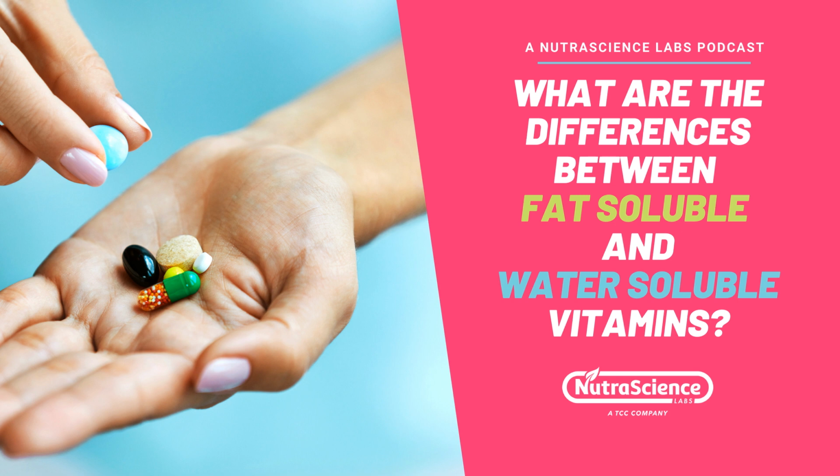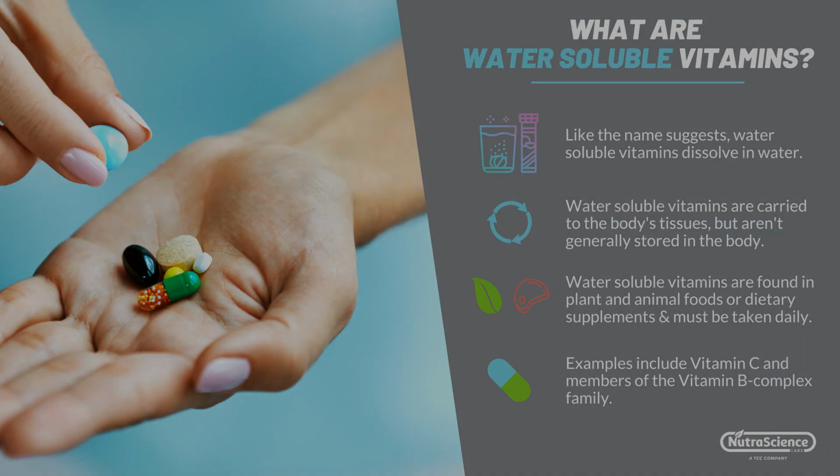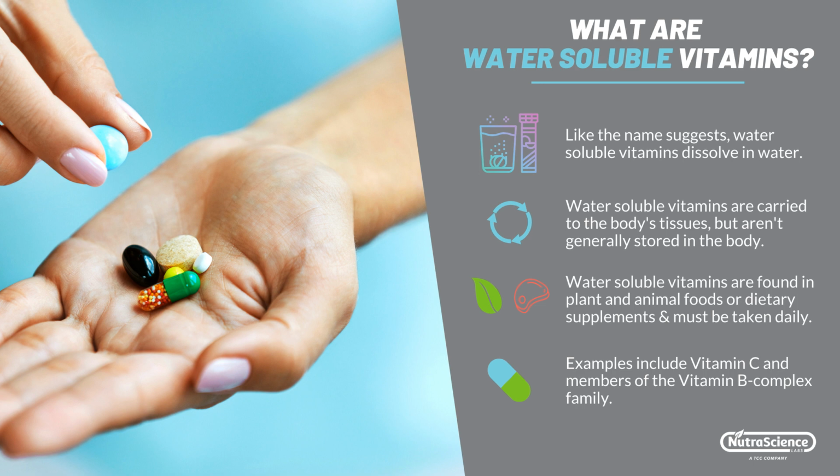And the first thing we need to understand is the differences between fat-soluble and water-soluble vitamins. Let's start with, what are water-soluble vitamins and what do they do? Water-soluble vitamins are those that can dissolve in water. Water-soluble vitamins are carried to the body's tissues, but are generally not stored in the body. Consequently, it is less likely to reach toxic levels of these vitamins. Water-soluble vitamins are found in plant and animal foods or dietary supplements and must be taken in daily. Examples of water-soluble vitamins include vitamin C and members of the B-complex family.